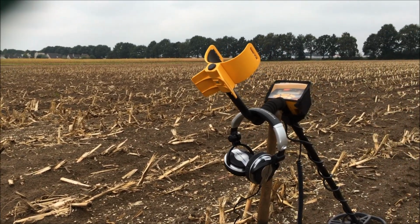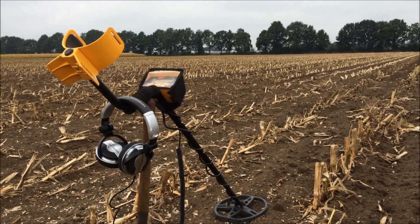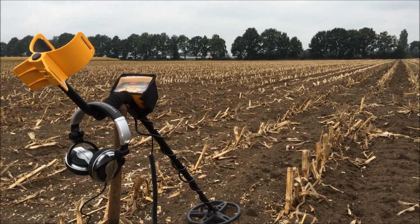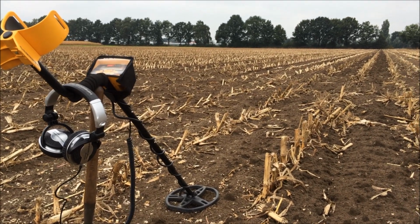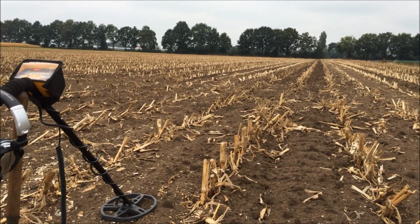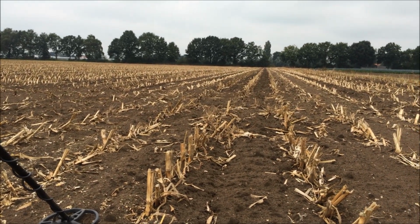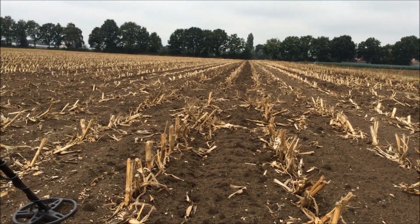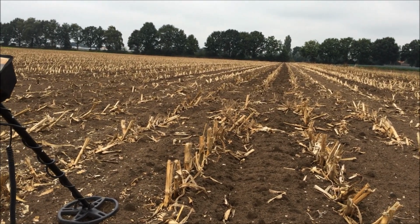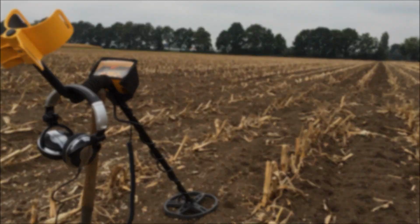Today we're going to metal detect this cornfield. I've been here before and I've found a lot of coins and some other old stuff, so I hope we have some success today. I'm using my phone right now for filming, but I also am going to use a GoPro on my head to do some live digs. So yeah, let's get started metal detecting.